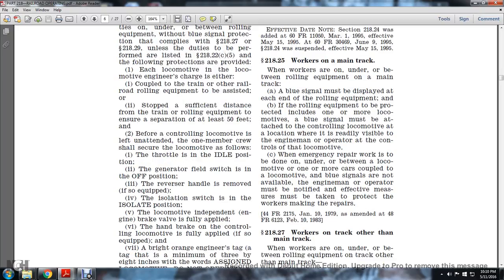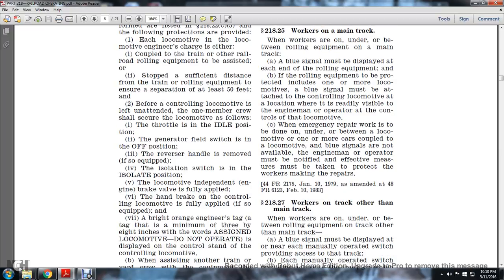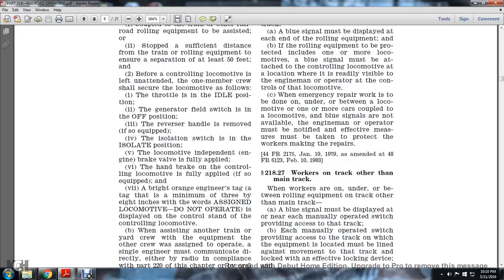Bright orange engineering tags, a minimum of 3 by 8 inches, with the words "Signed locomotive do not operate" are displayed on the control stand of the controlling locomotive.